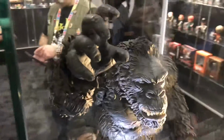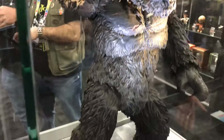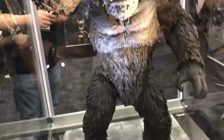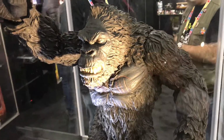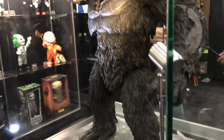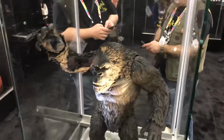And then finally, we saved the biggest for last. I still can't believe, when I saw this last year for the first time, I still couldn't believe they actually made this. It is an 18-inch tall Rotocast King Kong figure. The detail is terrifying on it. The sculpting is so intricate. It's really, really super impressive.